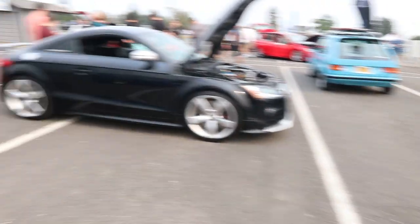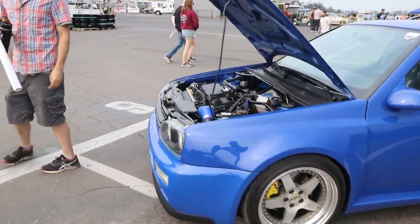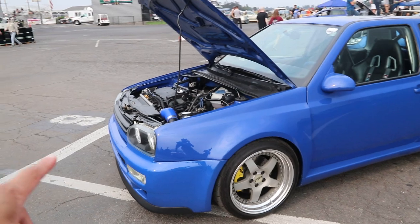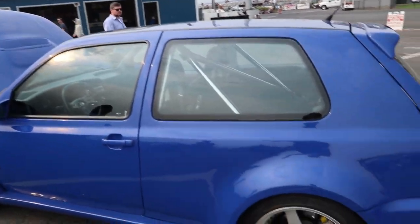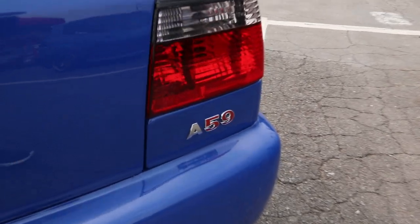Beautiful car. Okay, let's see this. So, his name's Joey, correct? Joey. And he's the one who built this car. Yeah. So I was talking to him earlier, he knows the original A59, so this is the same bumper, side skirts, fenders, front, rear, the quarter, the rear bumper as well. Different spoiler, different hood, but obviously very A59 inspired, and it's got the badge right there.